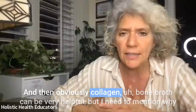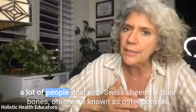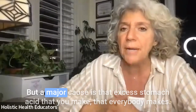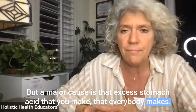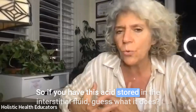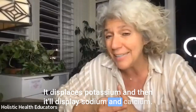And then obviously collagen and bone broth can be very helpful, but I need to mention why a lot of people deal with Swiss cheese in their bones, otherwise known as osteoporosis. And you can read this in my book, right? But a major cause is that excess stomach acid that you make, that everybody makes. If it's not excreted, it is stored in the interstitial fluid. So if you have this acid stored in the interstitial fluid, guess what it does? It displaces potassium, and then it'll displace sodium and calcium.